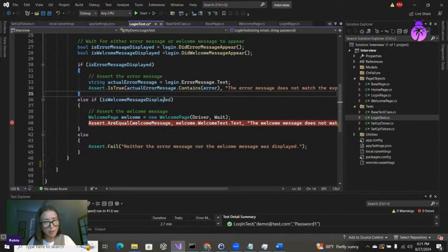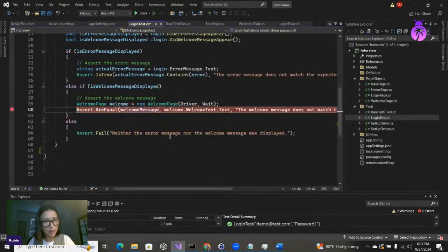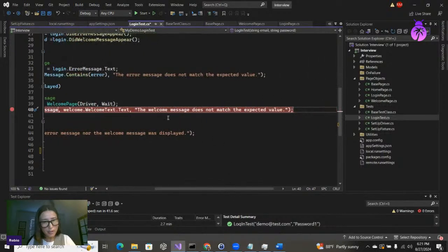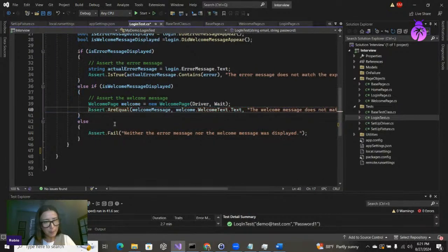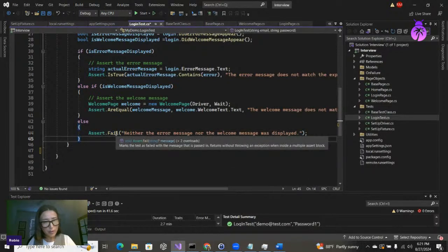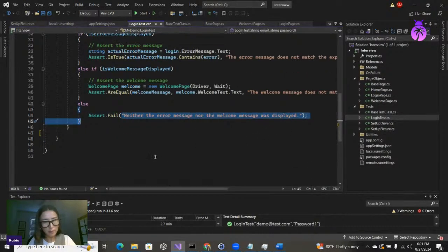Else if the welcome message is displayed, then we can call the welcome page, because it's not in the login page. I called it the welcome page, and it will go to the welcome page and Assert.AreEqual the welcome page message, which is this message, and welcomePage.Text. If it fails, this message will be displayed in the test log. Else, if none of them works, then Assert.Fail. Basically, no matter what, it will fail this test. It's called Assert.Fail, and we can get this message printed in the log.